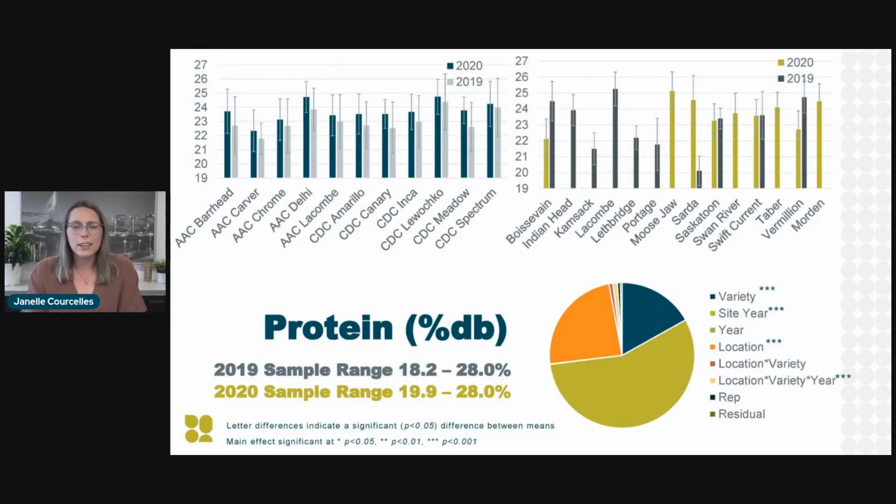This is just another example of that. So we talked a lot about how pulses are a very rich source of protein and how that's a really big benefit and driver. But the protein content itself is something that can be quite variable as a result of some of these factors. So this is the results of a project that we are running here through Pulse Canada, looking at 10 yellow pea varieties that are grown at 10 different locations across the Canadian prairies.